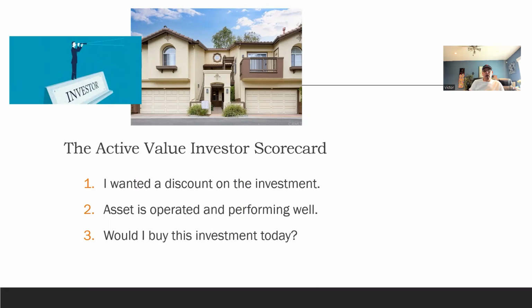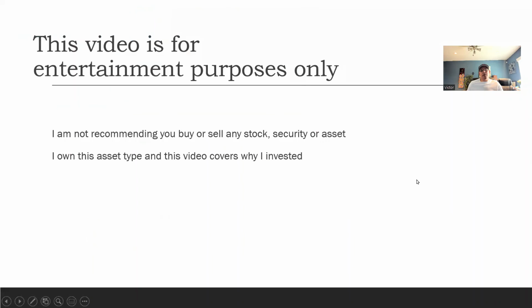1 bedroom, 1 bath property condominium selling for $425. This property, are we getting a discount on this property? And the answer is no, we're not getting a discount on this property. You're getting full price, you're competing for this property, and you're not going to get a deal. Is the property performing well? I think so. I think rents are great way to get cash flow from your asset. So I think the asset is performing well. Would I buy this investment today? Absolutely not.